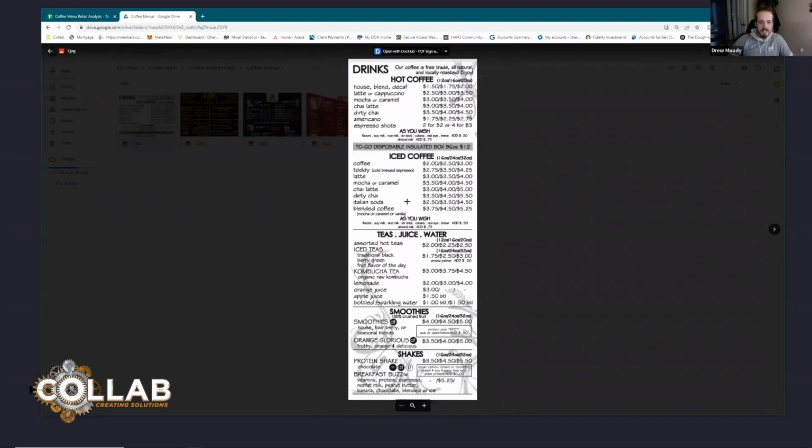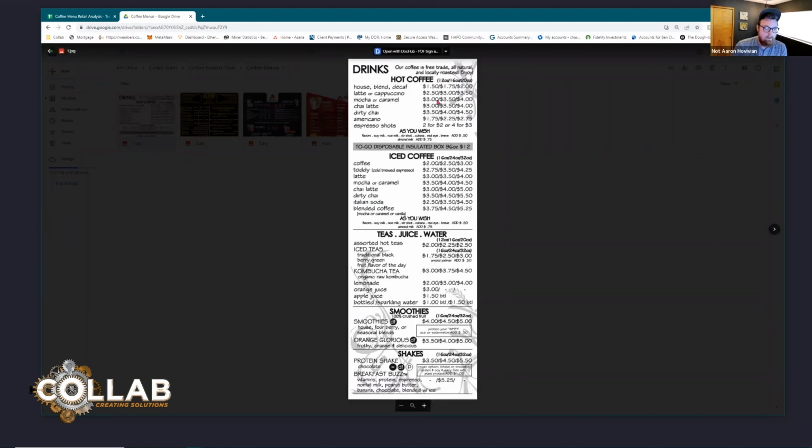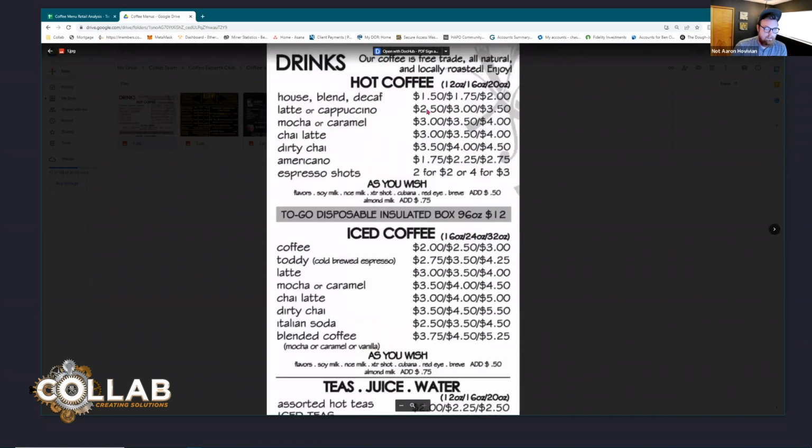first off, if you're in a car about 4 feet away from this, looking through your window, what price is a dirty chai? You're not going to be able to read this. It's so small. Everything's one color. Everything's the same size text except for some headers. And if I could even find a hot latte, which I guess is here, or cappuccino, I've got to try and pinpoint this price if I want maybe a 12 ounce. So that's a problem.